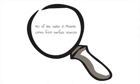The demand for water currently in Phoenix ranges from about 442 million gallons per day in the summer to about 136 million gallons per day during winter months. About 95% of the water used in Phoenix comes from surface sources, including the Salt, Verde, and Colorado rivers, and then the remaining 5% comes from wells.